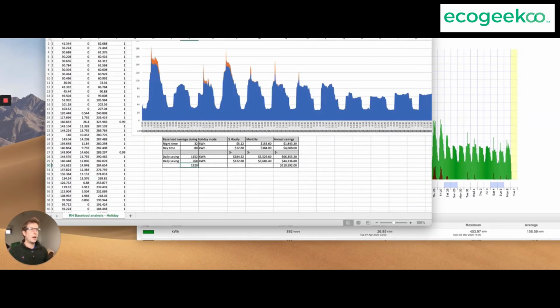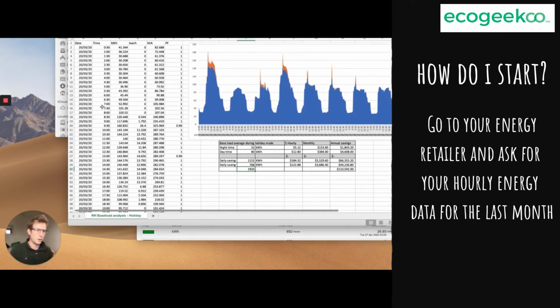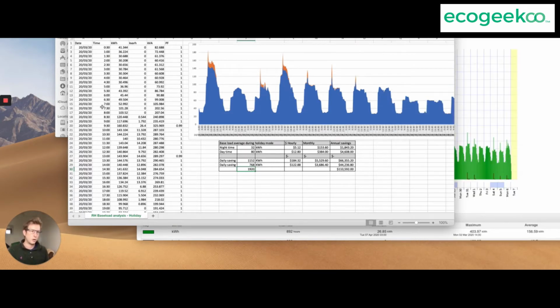So often what you can do is go to your energy retailer and say, can I have my hourly energy data for the last month? That way you've got a snapshot of what your building has been like in normal working time. You'll be able to see when your building went into holiday mode because you should see a drop, or be able to have that date to hand when you changed the building management system to ramp down.